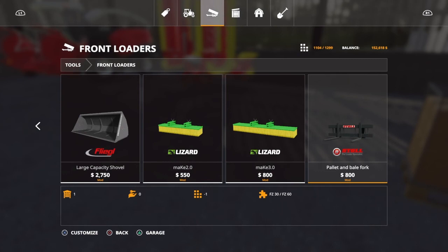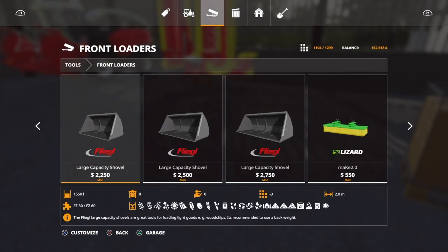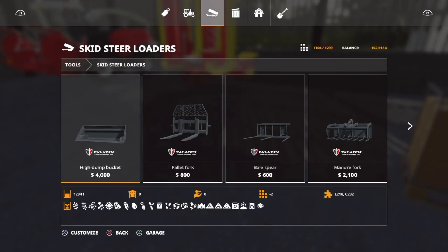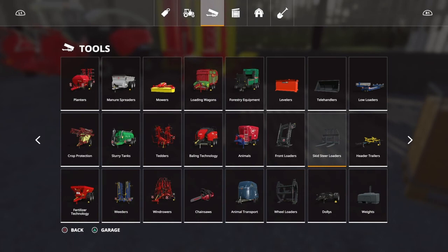This is the forks that I got here, the pallet and bale forks. I don't know. Guess we'll just go with the regular old skid steer bucket. $4,000. Jesus Christ.